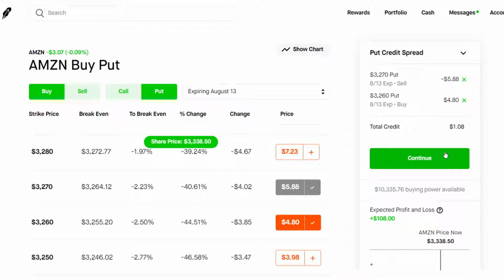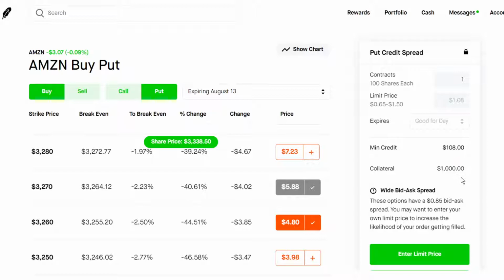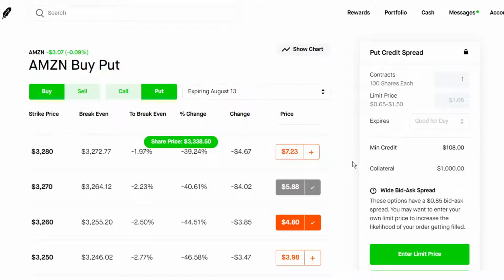That's a little over 1% return on your capital, because you are going to need $1,000 of collateral. So it is going to be a little bit more than 1%. Let's take a look at what it actually is. 1,000 minus 108, 892. 108 credit divided by 892. That's a 1.2% return in just 1 week, less than a week. So pretty good put credit spread here right now.